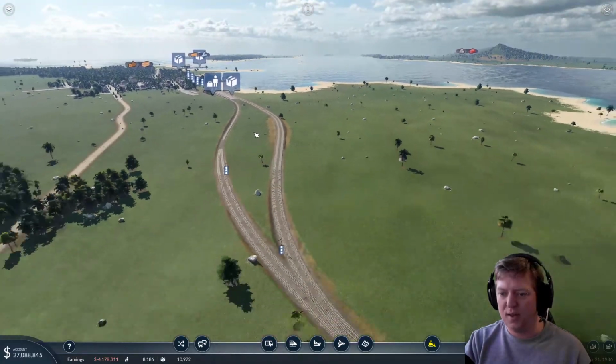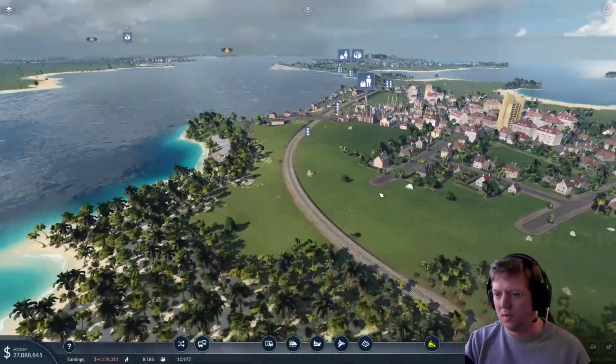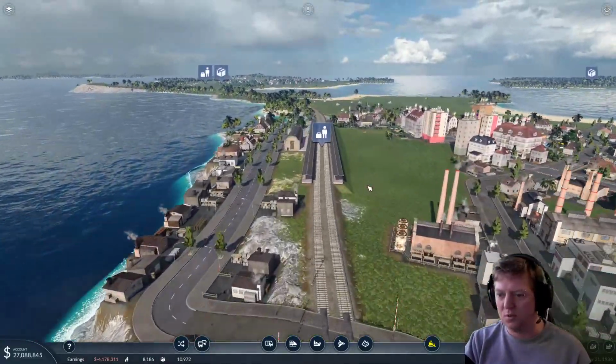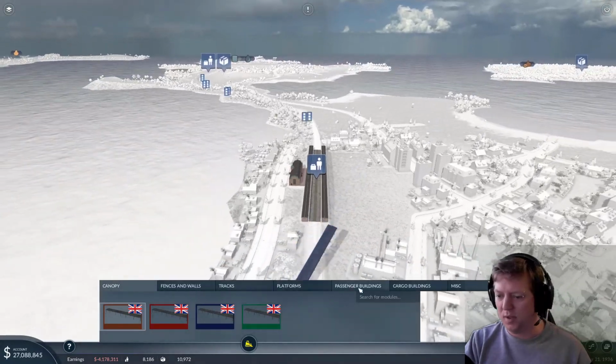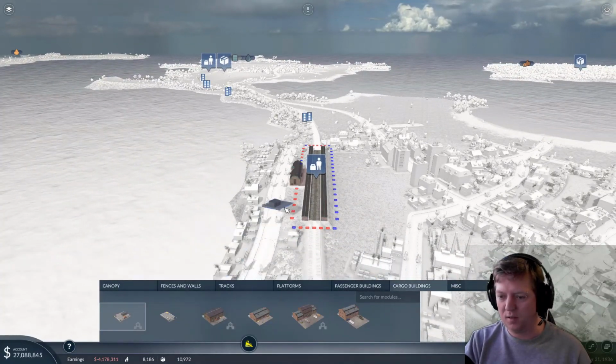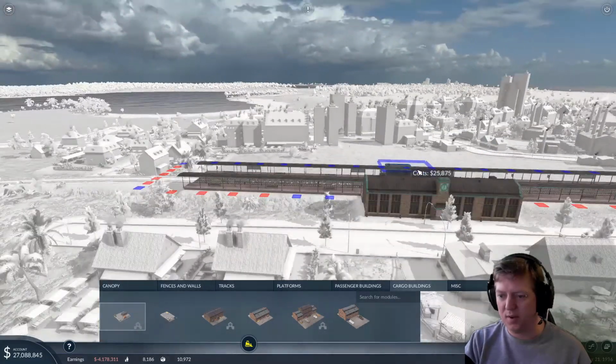It does go through Airlie. Comes through Airlie. And it will come into... Now, this needs configuring as well. I need a cargo thing, which you're apparently not going to give me very easily at all.